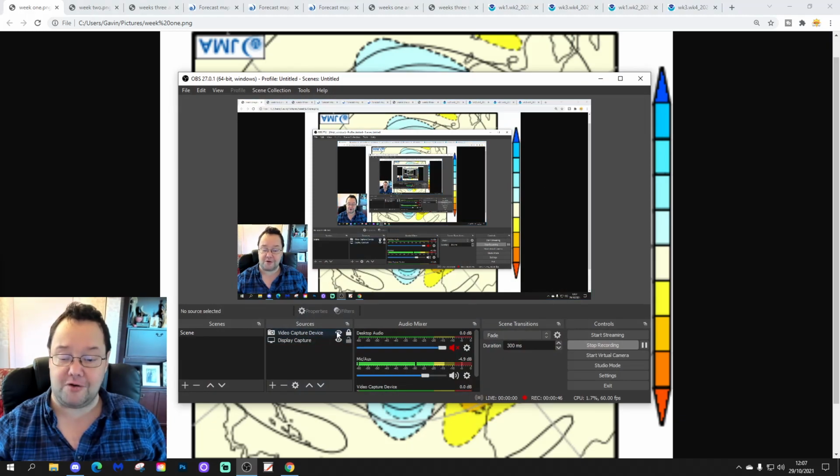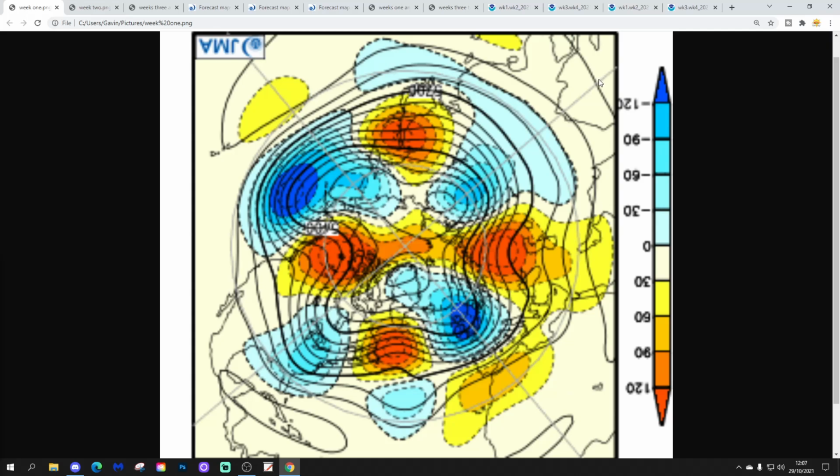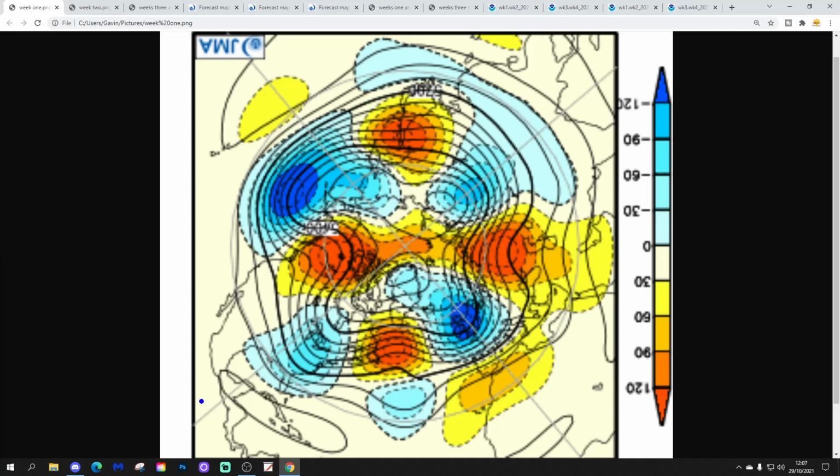Right, so let's have a look then, shall we? We're going to start off with the JMA 500 millibar height anomaly from the North Pole and Arctic view down. This is the North Pole just here, and this is a wider Arctic circle, of course, so we've got the latitudes around here. Yellow, orange, and red extrapolate to above average heights, which is high pressure, blue to below average heights, which is low pressure. These are broken down into weekly periods.